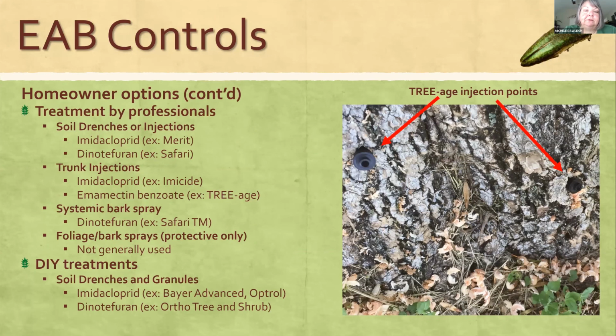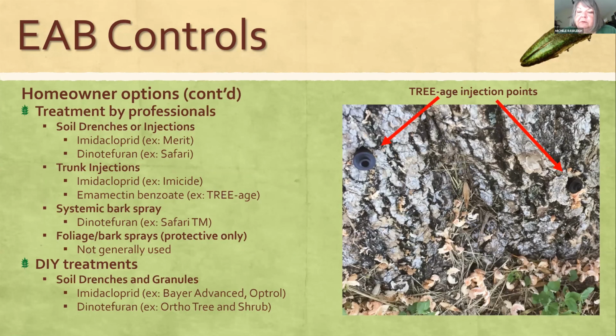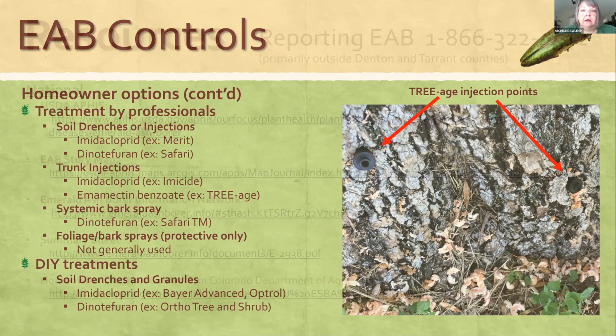So here are just some examples with chemical names and example brand names related to the injections, whether they be treatment by professionals or drenches and granules for do-it-yourselfers. This picture here, we were able to go see the treatment. In fact, this gentleman is treating the champion Texas ash in the city of Fort Worth. So we were able to go observe that. And these are the injection ports that they put right into the bark. This does not negatively affect the tree, but this is how they inject the chemical under pressure into the tree.